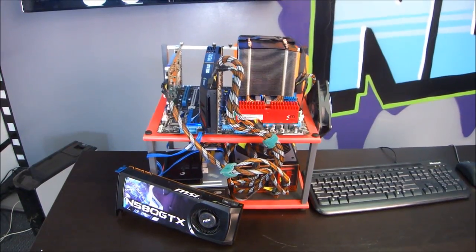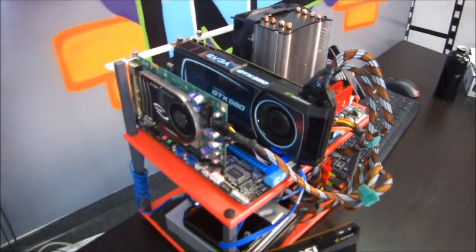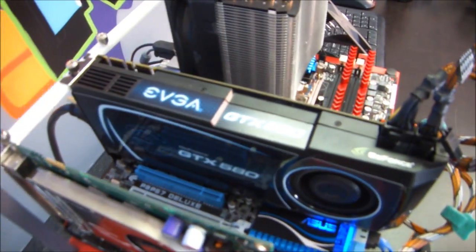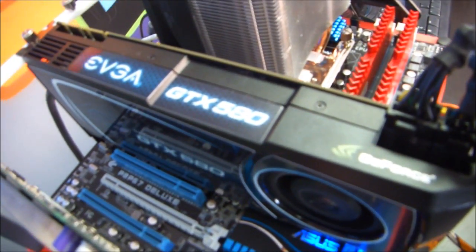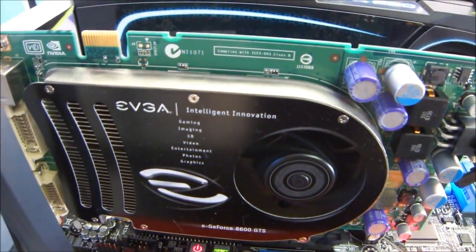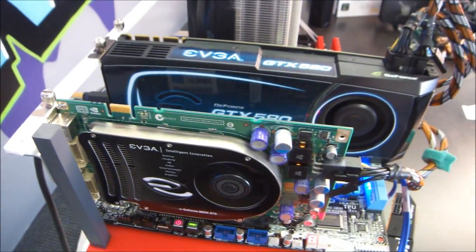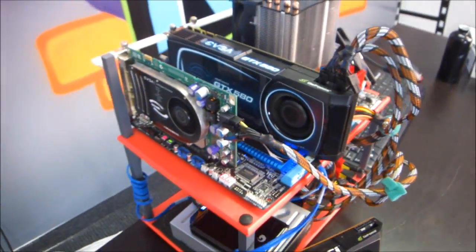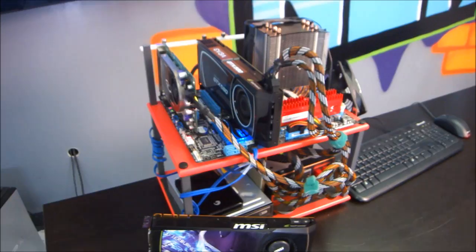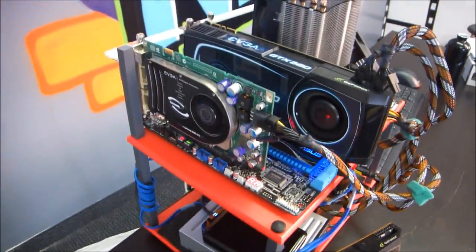So this is actually probably going to be a fairly interesting video. Here on my test bench today I have two things. I have a GTX 580 from EVGA, and I also have an 8600 GTS, so that's a bit of a mismatch, you'd think. What I will be looking at today is the performance impact of a high-performance graphics card versus a low-performance graphics card as a dedicated PhysX processor.